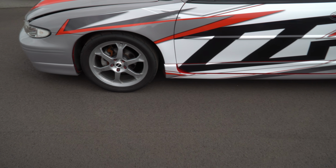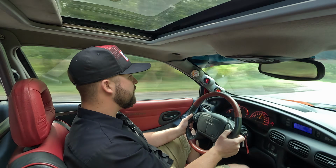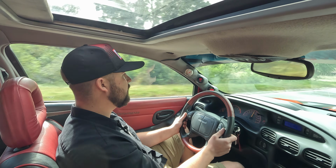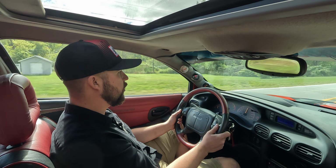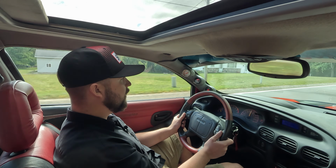And then beyond that is our ZZP tubular control arms in the front and our tubular trailing arms in the rear. It has no sway bars on the car because there's a lot of weight in the sway bars and we don't really turn it. This car handles surprisingly well for not having sway bars on it, thanks to the ZZPerformance control arms, trailing arms, and coilovers that we're super big fans of.